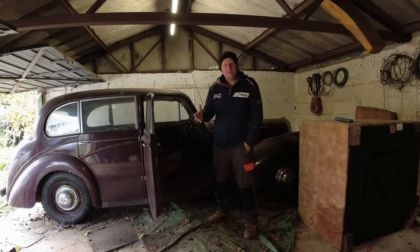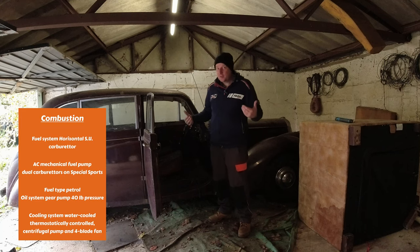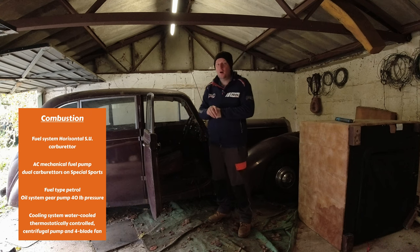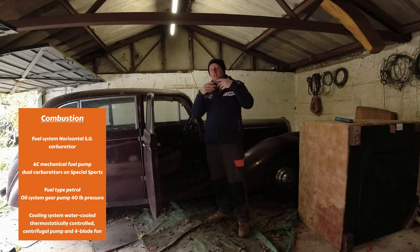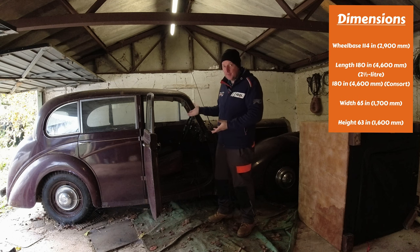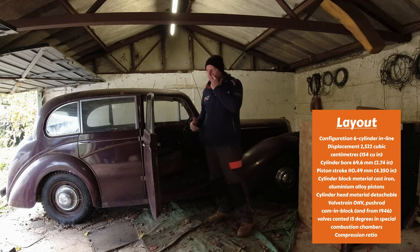Let's look inside the car and see what this car is all about. So, more about this Daimler. This car made production as a Daimler 2.5 liter. That was the original name for the car. And since 1950, they called it the Daimler Consort, which is still the same engine, but it's just been slightly updated with the name and a few other bits as well.